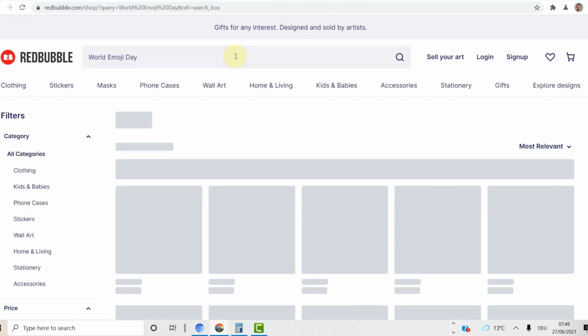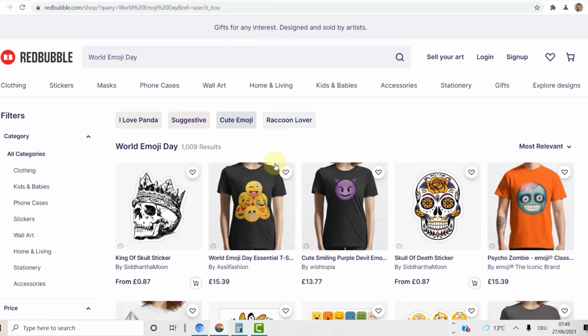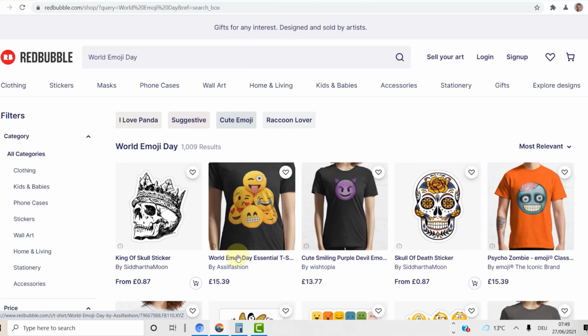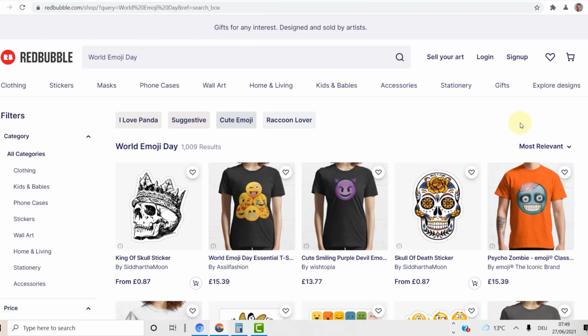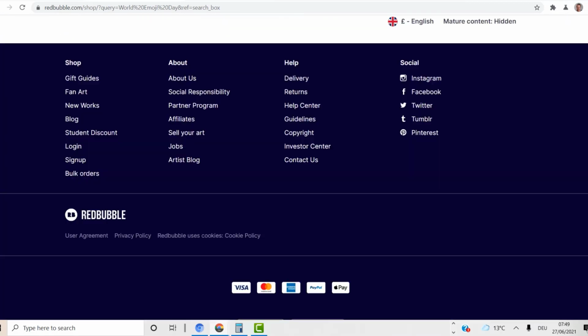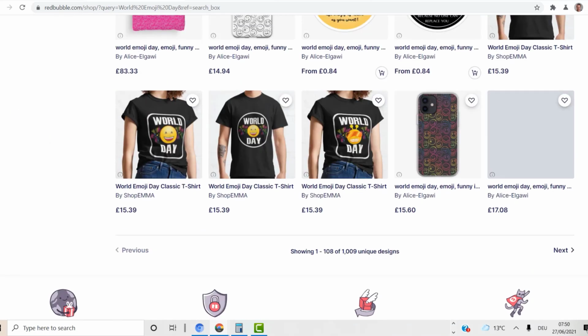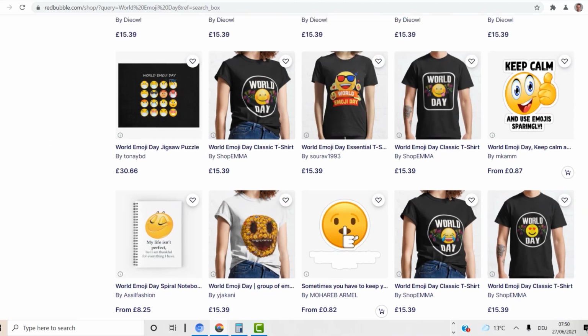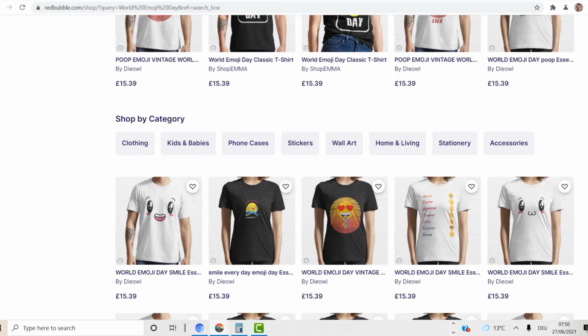I'm sure there must be something. I don't know why these Skull of Death stickers come up all the time. But you can see, World Emoji Day. So people have created something for World Emoji Day. Only 1009 unique designs. So that might be something to go into, and possibly something very easy to create, to be honest, if you use some designs from Canva, for example.